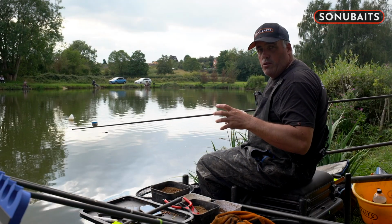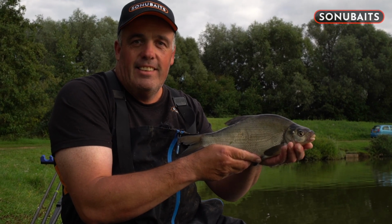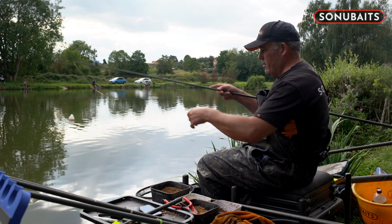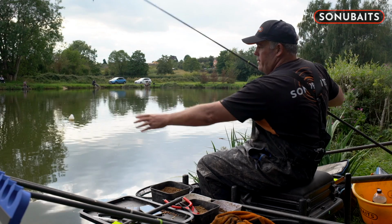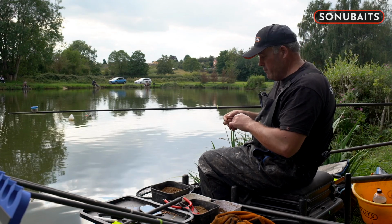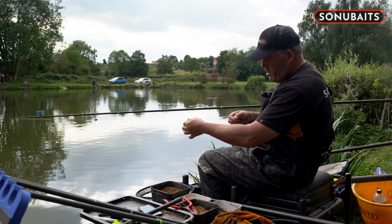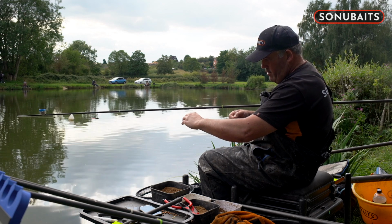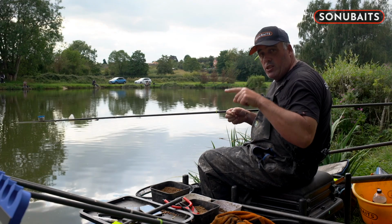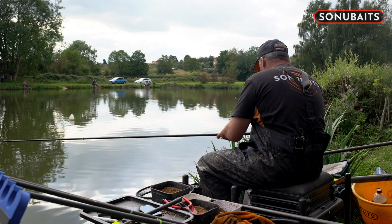Well, I've had a nice little start down there. I've had a few nice skimmers up to about a pound, 2 F1s, just on corn. All I've done this last 20 minutes is I felt there was a few fish off the bottom, even them skimmers. I've just got me stots and spaced them out a little bit. And I've had a couple of nice skimmers just lowering it in, but they're still on that 3 foot line at the moment.